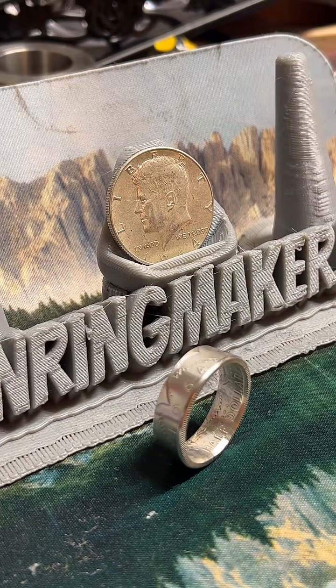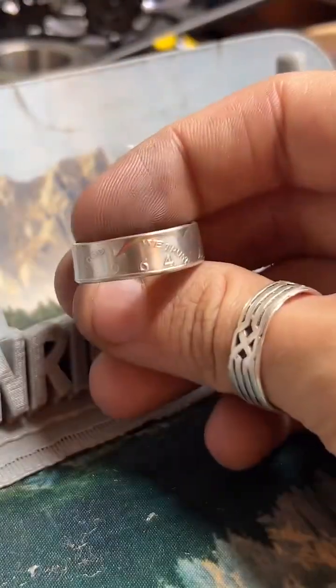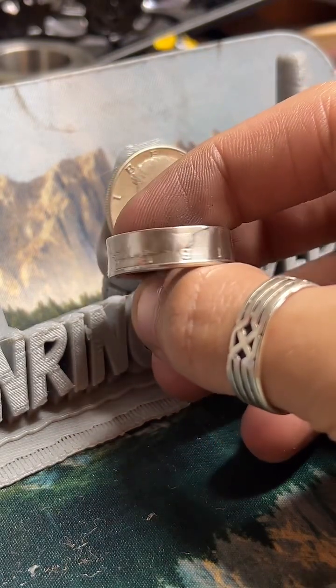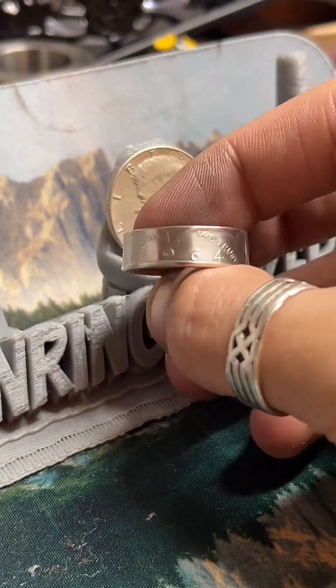Thanks a bunch. It's just a mouse pad, but I think it's pretty. Yeah. Here it is. What do you think? I still got to throw it in the tumbler to get it a little more shiny, but I just finished it. I wanted to show it off.